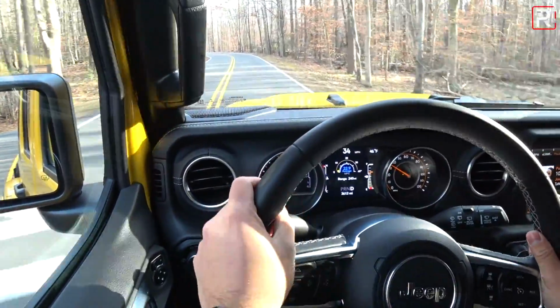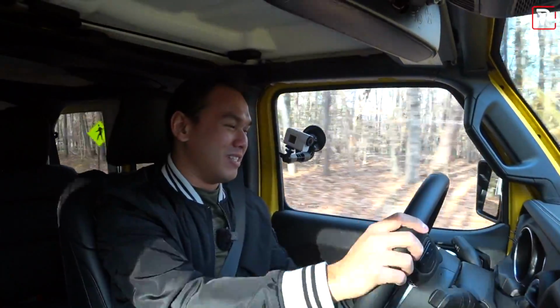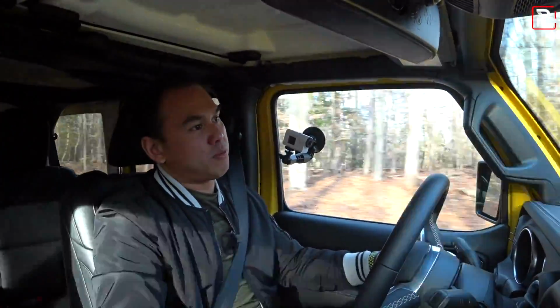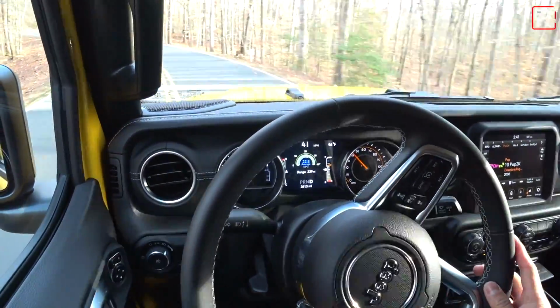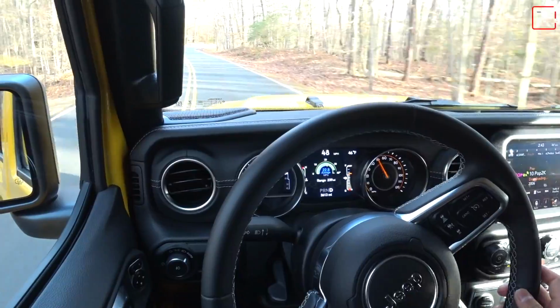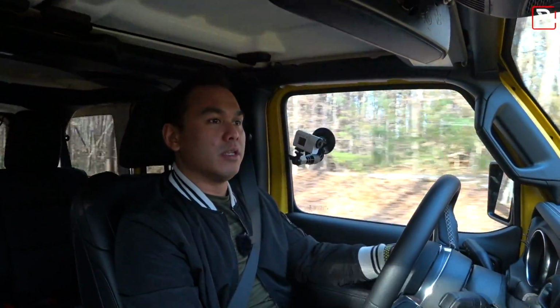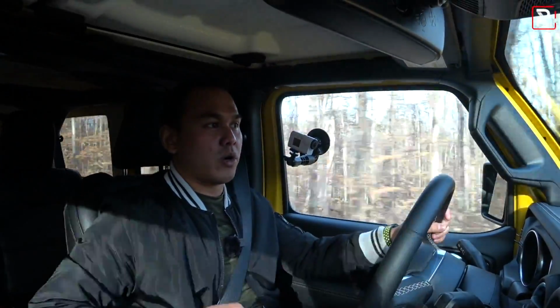Oh, Jesus. This thing will put a smile on your face constantly. So even though there's no manual transmission available for the diesel, I don't miss it that much because this 8-speed auto by ZF is just smooth, responsive, puts the engine in the meat of its power band. And you're going to have a ball driving this thing. So I imagine a lot of off-roaders who are planning to, you know, change out the tires, raise the suspension, the diesel option is a great option for you because with Wranglers, low-end torque is perfect.